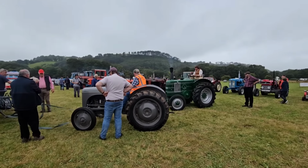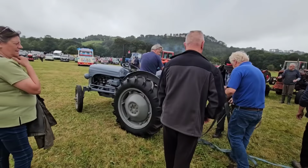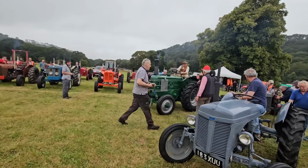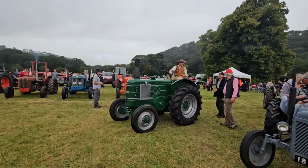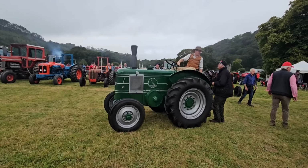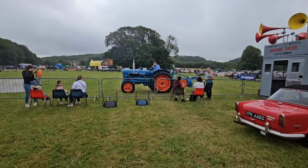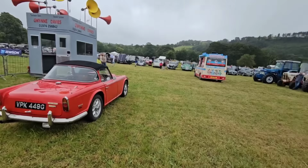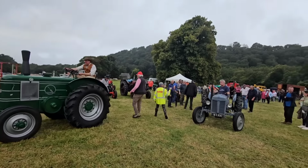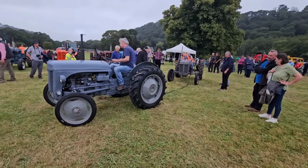Hiya. Well, Hugh's off, he's had enough. So we've got something interesting going on here, trying to do a tow start, I think. But Hugh's just going for it in the field marshal. Ian, while you weren't looking, one snuck in the arena. Oh, he snuck in. His Fordson Major diesel. Oh, we're going for a tow start. Oh, we got a chain on now.